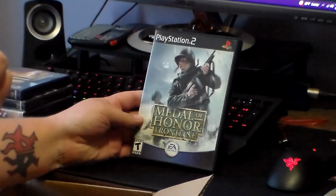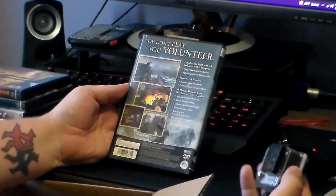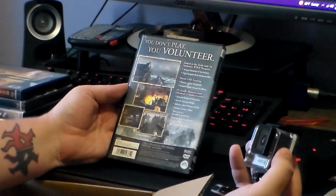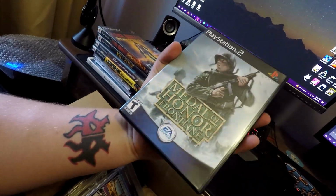Medal of Honor Frontline. For some reason or another, I'm trying to collect all the Medal of Honor, Battlefront, Call of Duty games. I don't know why, but I'm trying to collect them all. So I picked up Frontline. This is actually one of them I had as a kid.